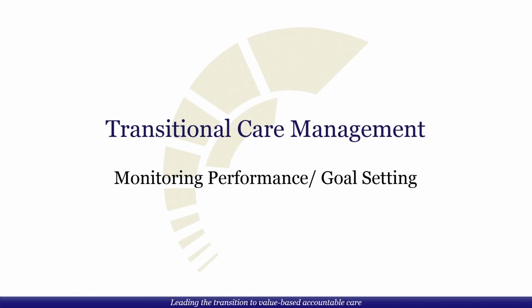So monitoring performance, communicating expectations, and really evaluating to see how we're doing is one of the best ways to take that program from a couple of visits here and there to really maximizing it and understanding how important it is.